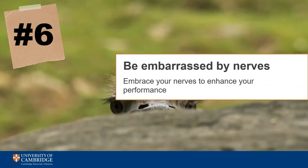None of these options are a quick fix, but one of the best cures for nerves is time and practice. The more chances you get to present, the more normal it will seem, and you'll wonder why you ever felt so nervous in the first place.